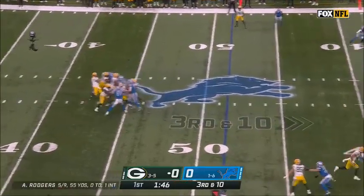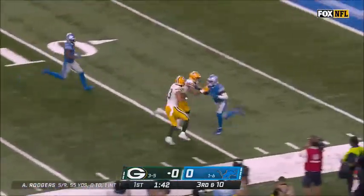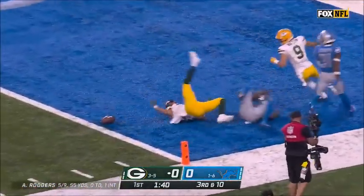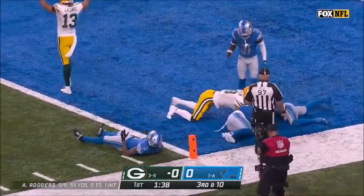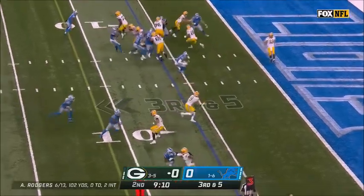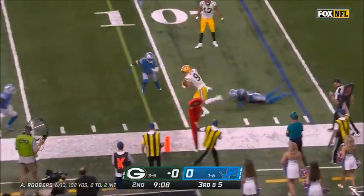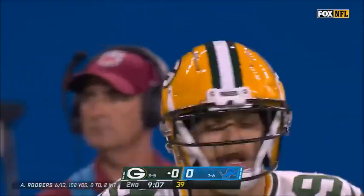Third and long. Rodgers floats one for Lazard. He's got it, still on his feet. Lazard makes a move, diving for the end zone. He is going to be waiting for a signal. There's no signal. Third and 5. Rodgers quick throw. Watson has it. Looks for a block. Stays in and has a first down. Nice play by Christian Watson.